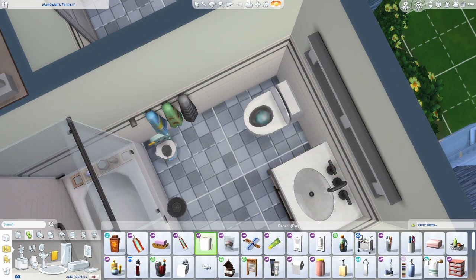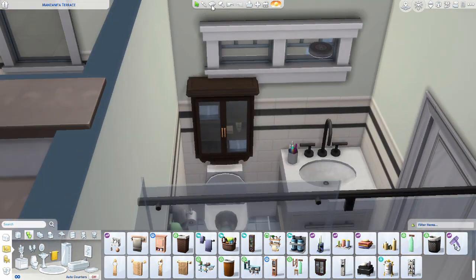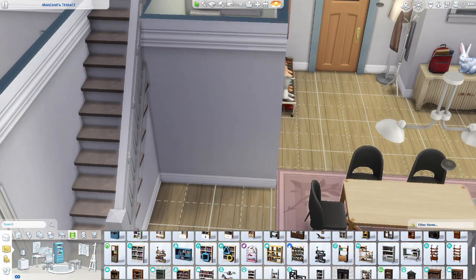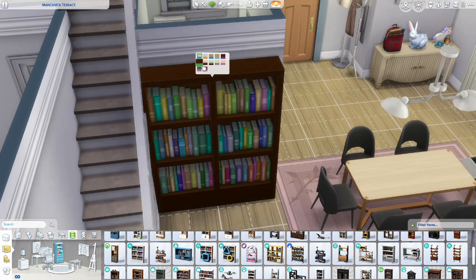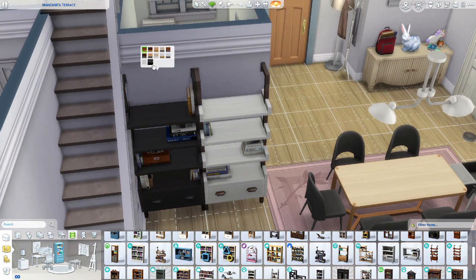And so we are just going to be adding some towels and some toothbrushes. This is the most decorated bathroom out of the 3 bathrooms, and that's probably because it's just the first bathroom I did. And so we are now going to be making a little bit of a reading area.